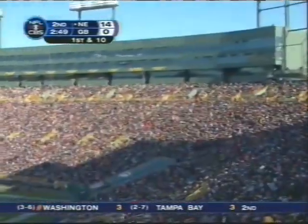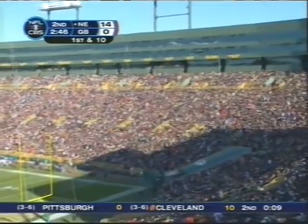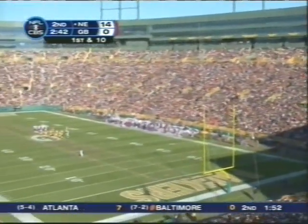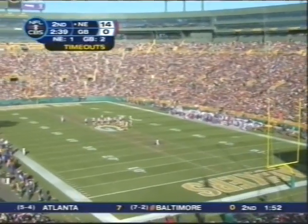Keep in mind here as New England tries to score before the end of the first half that they don't have their full complement of timeouts left. New England has one and Green Bay has two. They've had to burn a couple.